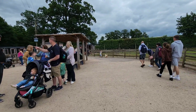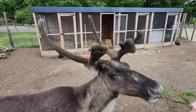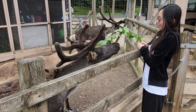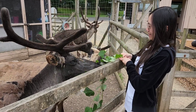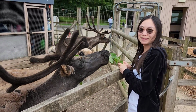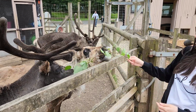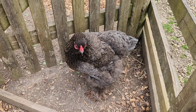Across the road is the family farmyard. You can feed the reindeer for free. You leave some for me. There are a few more animals at the farmyard, and here you can also take the safari bus.